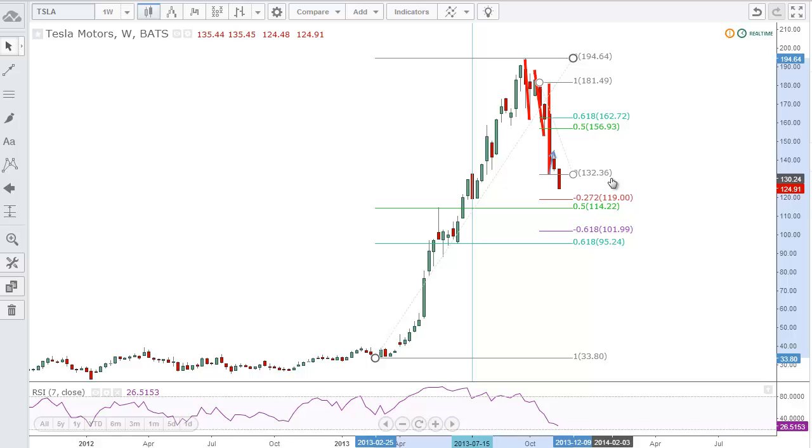We'll keep an eye on this, but that's what I'm looking for over the next probably 4 to 6 weeks in Tesla. A move down here, maybe a couple weeks of consolidation, and then a move back up.